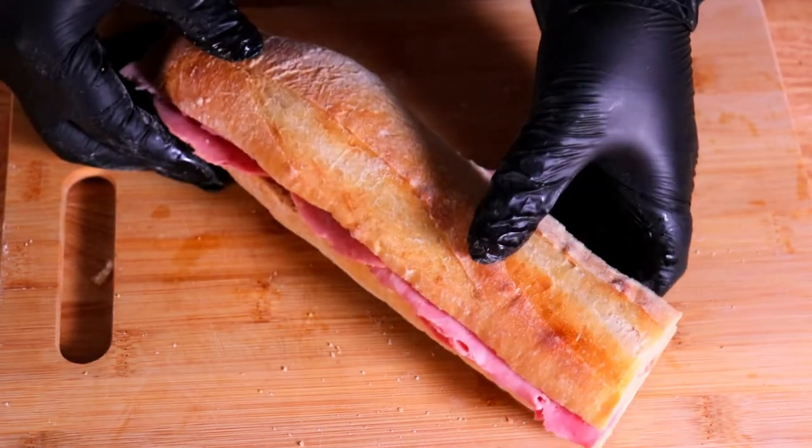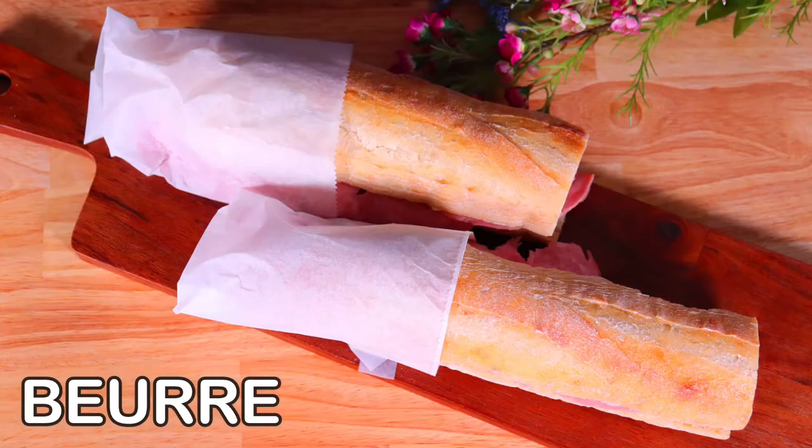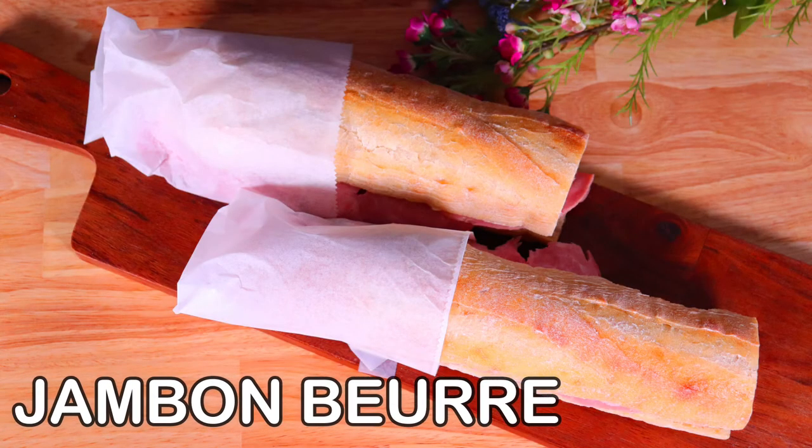There you have it, the Jambon-Beurre. Simple ingredients yet so full of flavor, this simple sandwich is one not to miss.